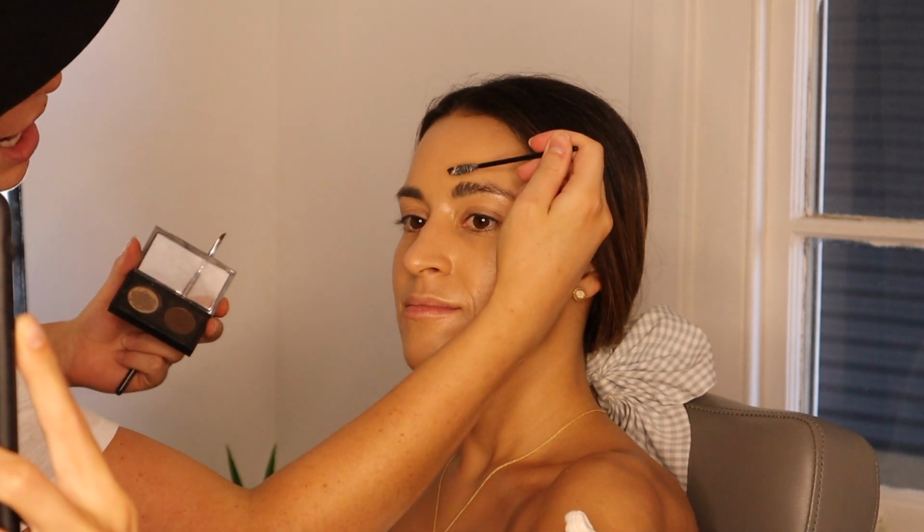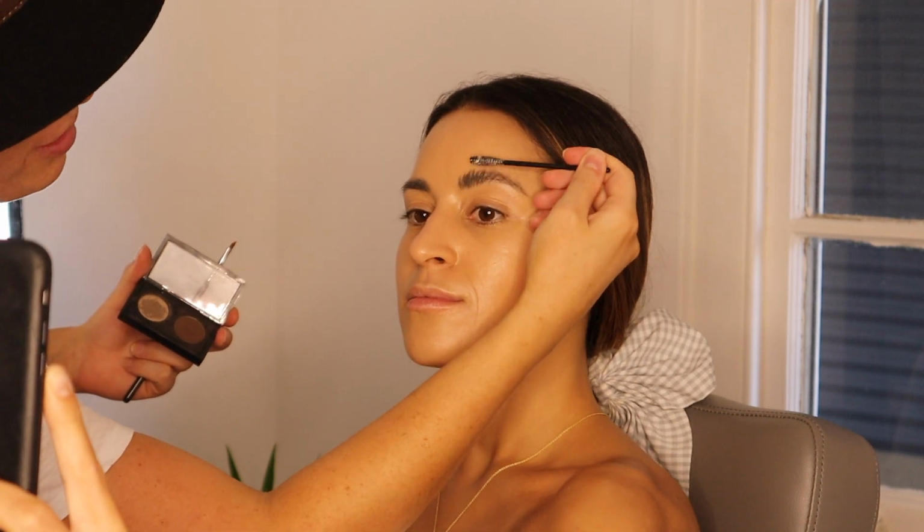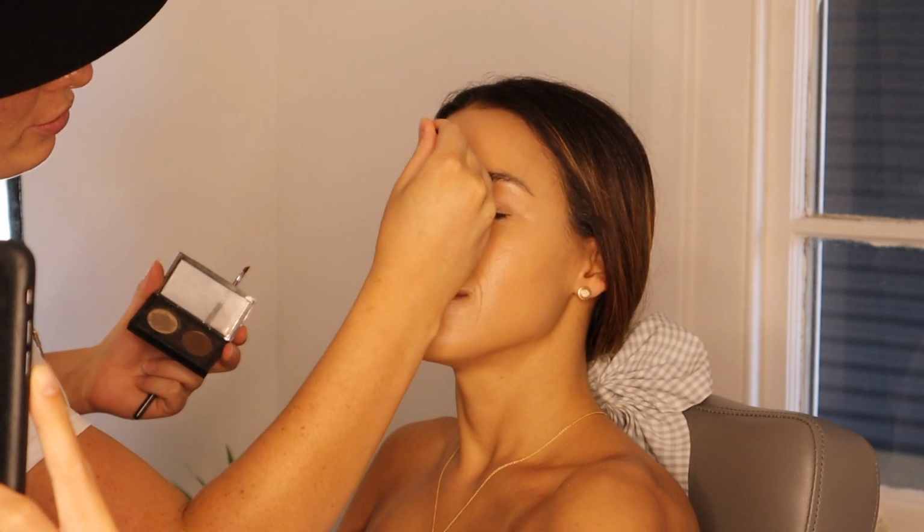I just went in and got some. It's actually eyelash primer, but I'm using it on the eyebrows to pull them up before I put on any color.